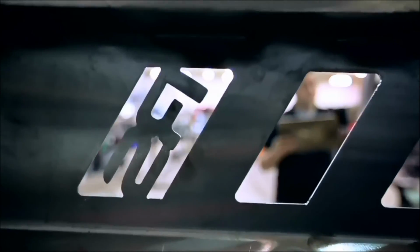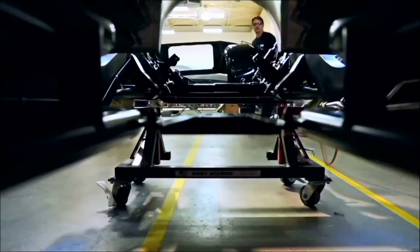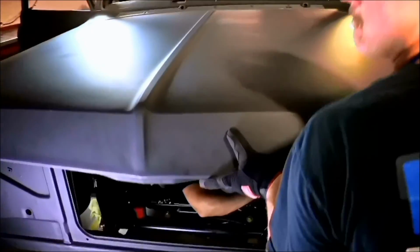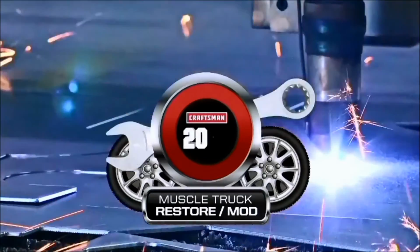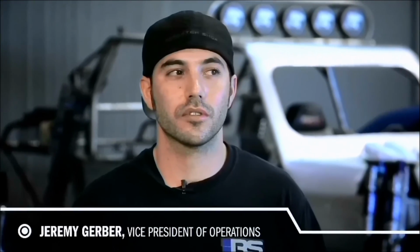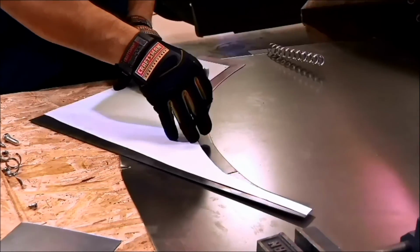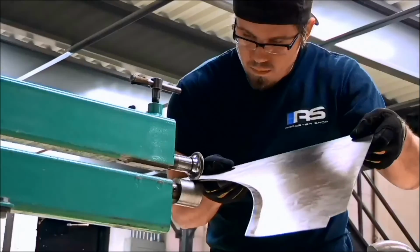The signature Roadster Shop chassis is done, and now it's time to mount the body. But since this truck is going to be lowered, there's a complex process that needs to be addressed. Well, I guess when it comes to lowering cars, we're kind of a glutton for punishment. We always go that little extra inch. That extra inch means Jeremy Gerber and his team have to make room and fabricate new parts.